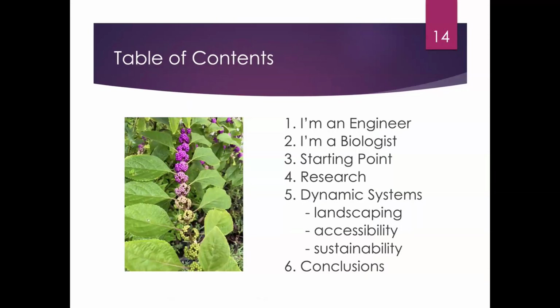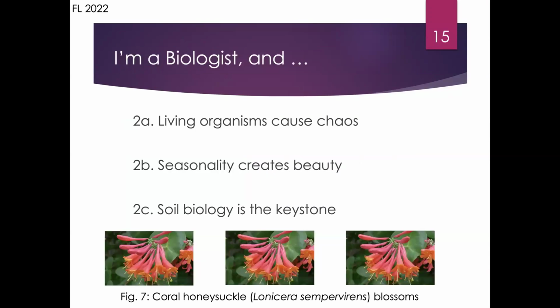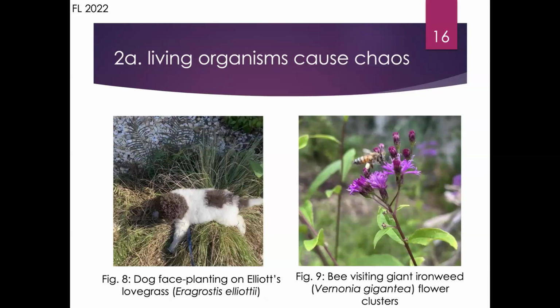So the second half about me is not only am I an engineer, but I'm also a biologist. So as a biologist, I know that living organisms cause chaos. Seasonality can create beauty, and soil biology is really a keystone. So living organisms cause chaos.